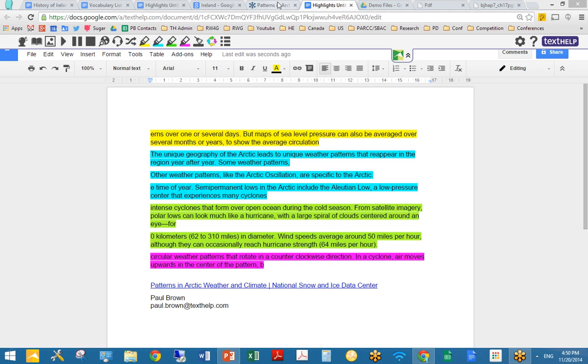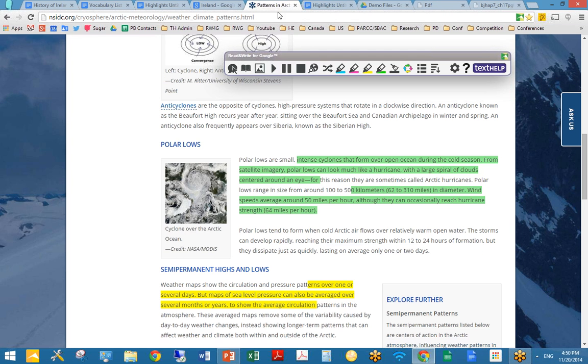So a very similar feature again to what was in the Google Doc. And you also have the ability here, if there are words you don't know, you can highlight them and create that vocabulary list we were talking about as well.